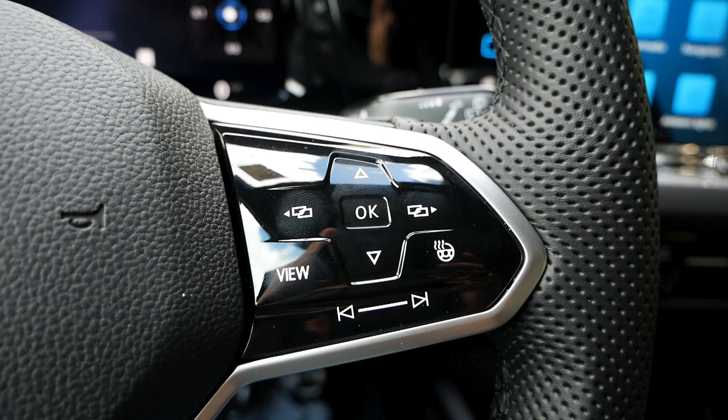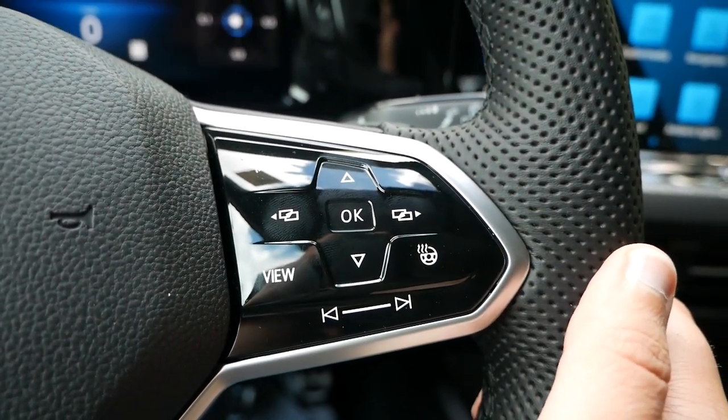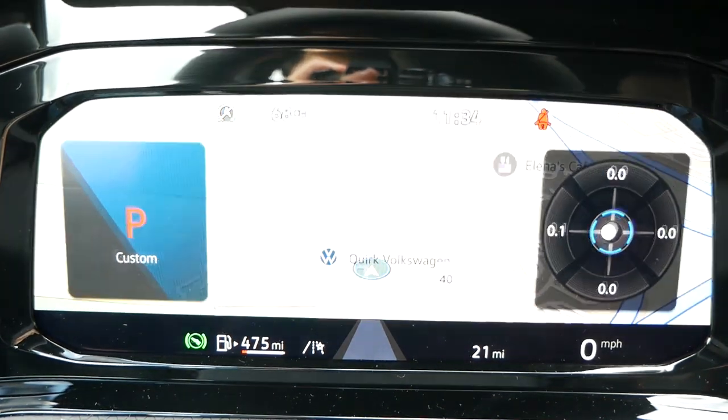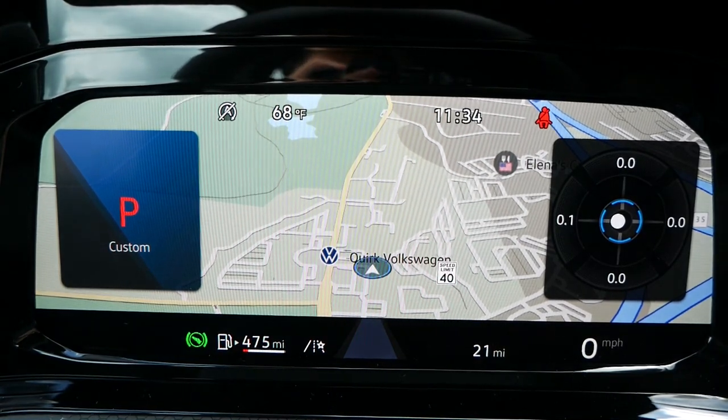Since we're now on the right side of the wheel, this will be home to your hands-free calling button, heated steering wheel, and all the controls necessary to change up this digital gauge cluster. By pressing on View, you can now scroll through different layouts, including a more traditional look, the navigation map, and a screen that's predominantly used for your assist settings.